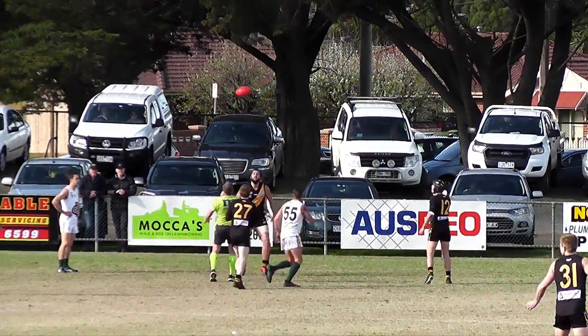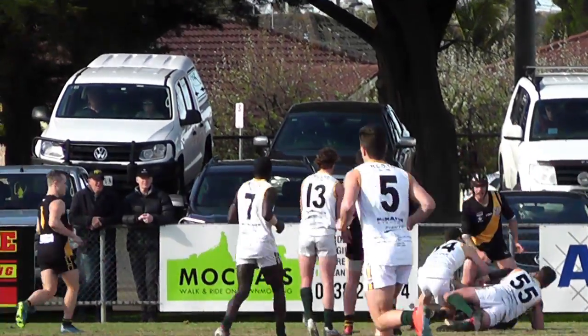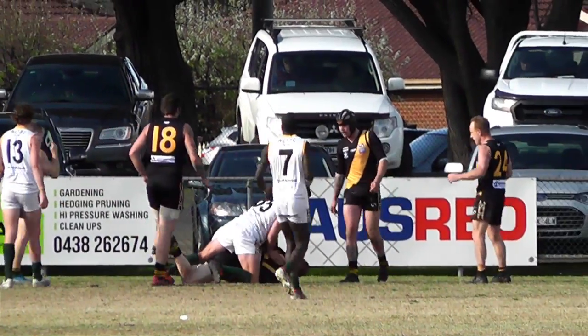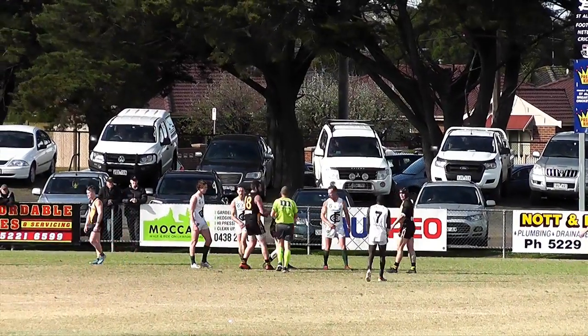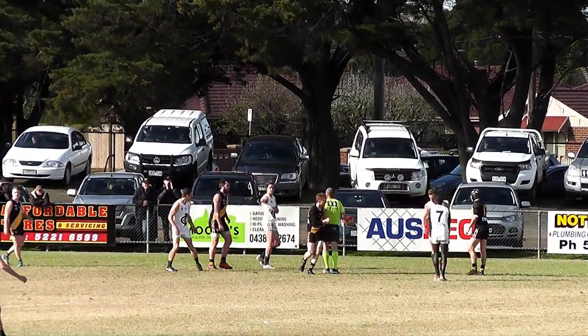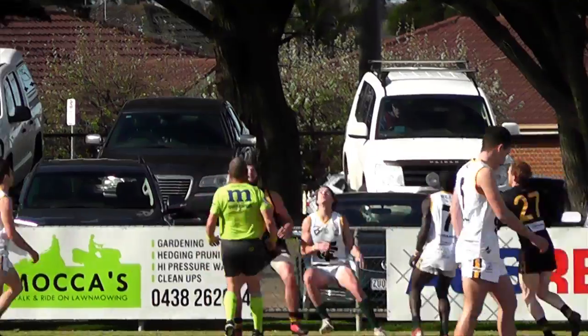And there's going to be a ball up to take place. Miller front position. Ball hits the ground. Come in. I think that was Middleton who took possession of it. He was tackled straight away. And without any opportunity to get rid of it, there's going to be a ball up to take place. So thrown up again by the umpire.